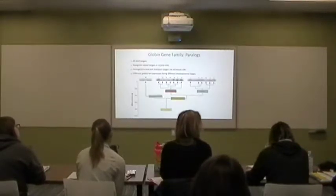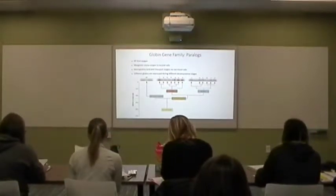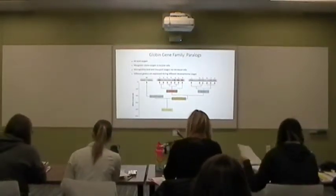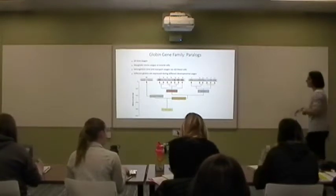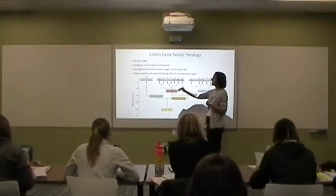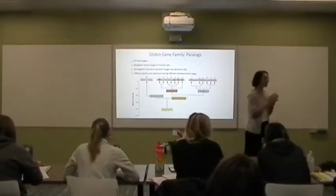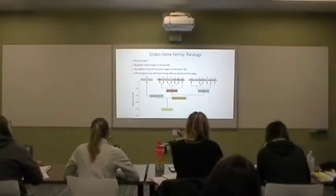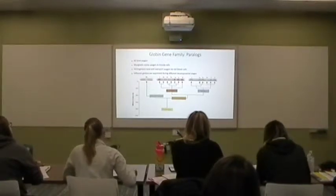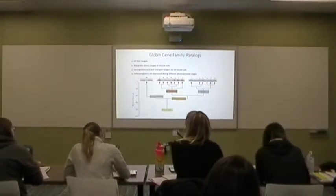Another good example is our globin genes. So on a couple of chromosomes, we have a whole bunch of different globin genes. They are, again, all similar in their origin, so they all came from one original globin ancestor, which has been duplicated, and then those duplicate genes have taken on other functions.